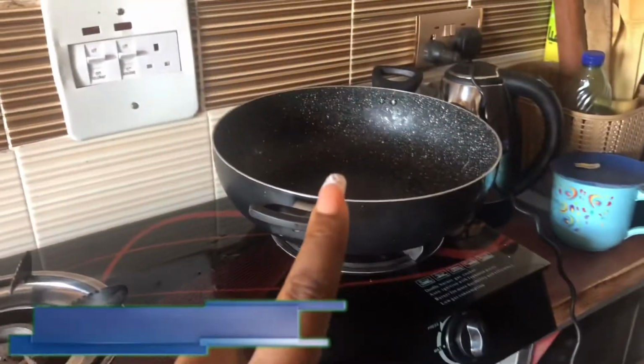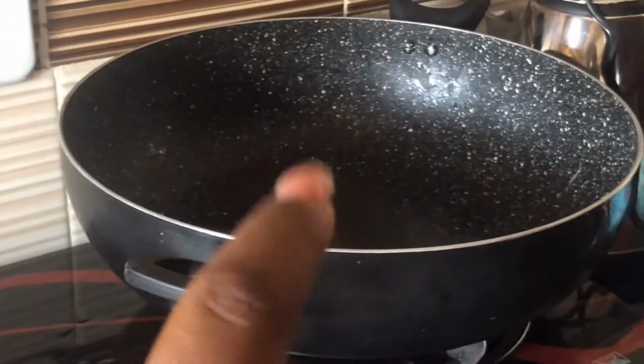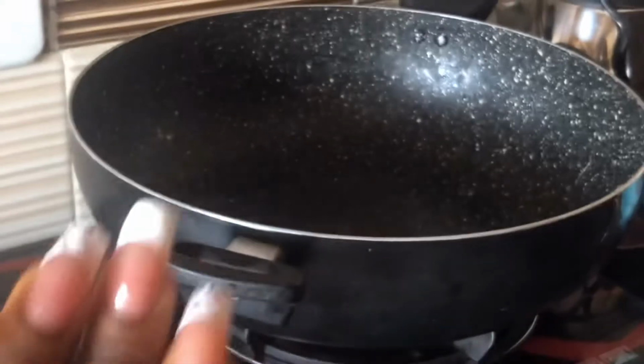But first I've set up my pan. I want to cook a nice, amazing thing. We are cooking coconut vegetable white rice and chicken stew.